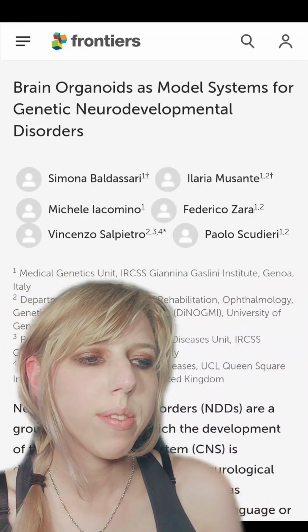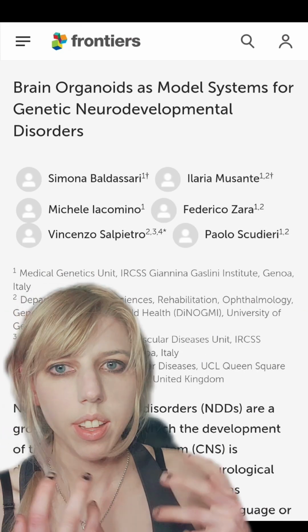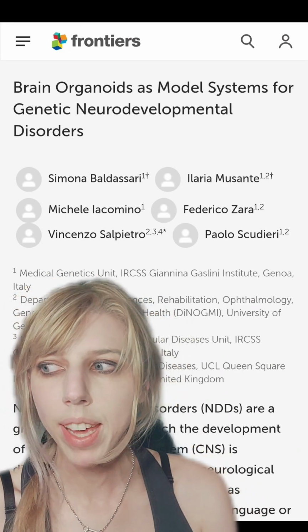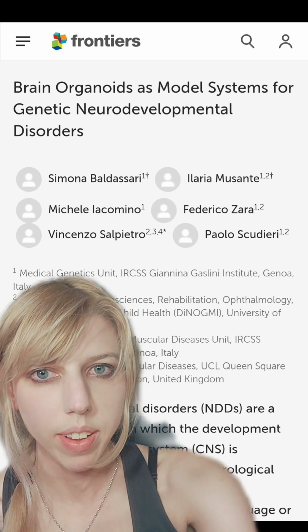These little guys also have great applications for medicine. We can actually look at how medications affect the brain directly. And in terms of personalized medicine, we could make a little brain organoid from you and see how the neurons interact with medications before we give them to you.